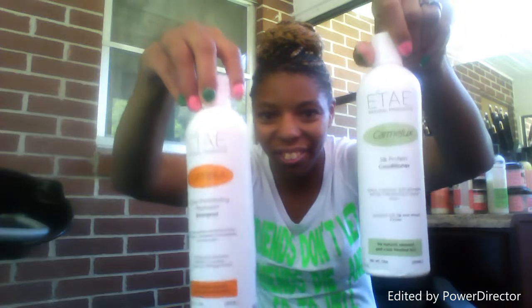Shampoo and conditioner, y'all. Yeah, and they're sulfate free. So the first one you try is the Caramel Deep Restructuring Treatment. Let me see, it has honey, bananas, olive oil, cornstarch, apple cider vinegar, water, and tea tree oil.